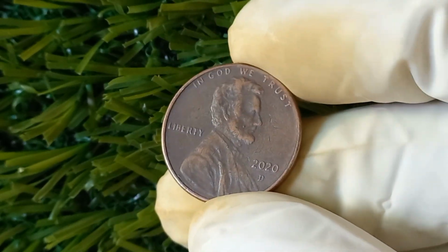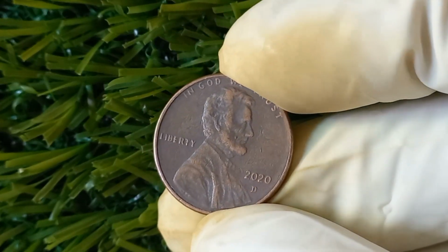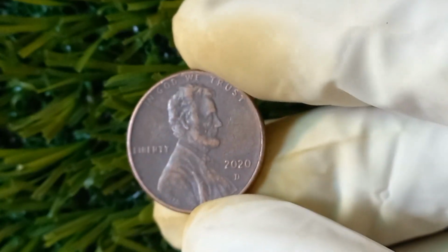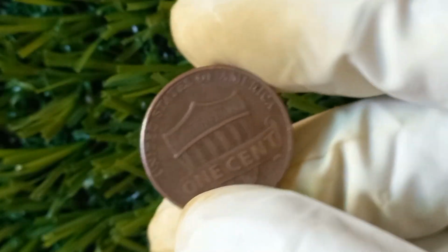Hey, coin collectors and treasure hunters. What if I told you that a 2020 D Lincoln penny, yes, the one you might have in your pocket right now, could be worth a jaw-dropping $1.2 million? Sounds crazy, right?